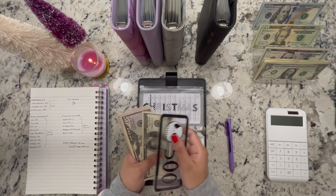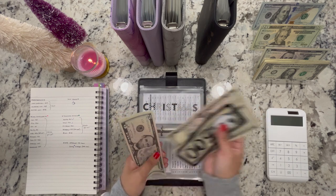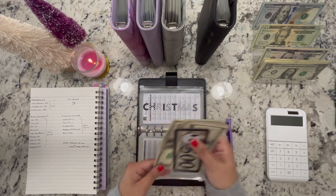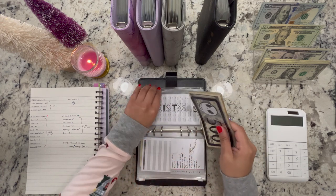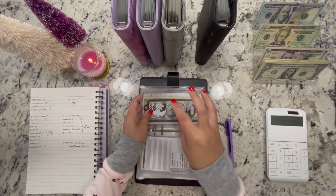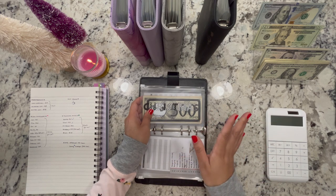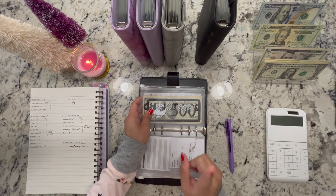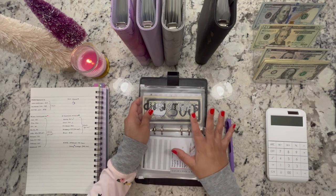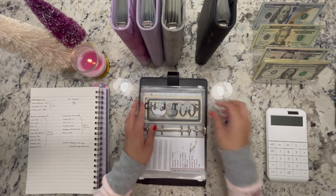Of course, it's in the bank. 600, 650, 700, 720, 740, 760, 765, 770, 771, 772. I still have a little bit of rollover here and I am going to put it into Christmas, but I'm gonna do that in tomorrow's video, which is gonna be the first paycheck cash stuffing. I'm really late with that video, but it's coming, you guys. So that's gonna be it for Christmas.